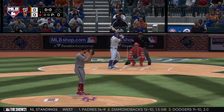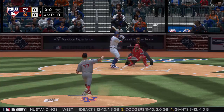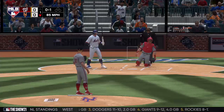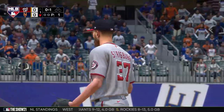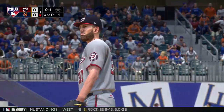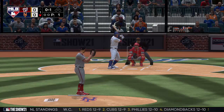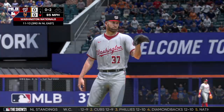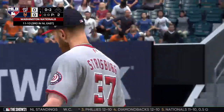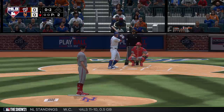Now at the plate is Jeff McNeil. He'll lead things off here in the bottom half of the first. From the stretch. Swung on and missed. That's strike 2. That's a well-placed fastball right there, just off the outside. If you can get guys to expand the strike zone and go after that pitch, you're going to have a lot of success. No luck that time, though.